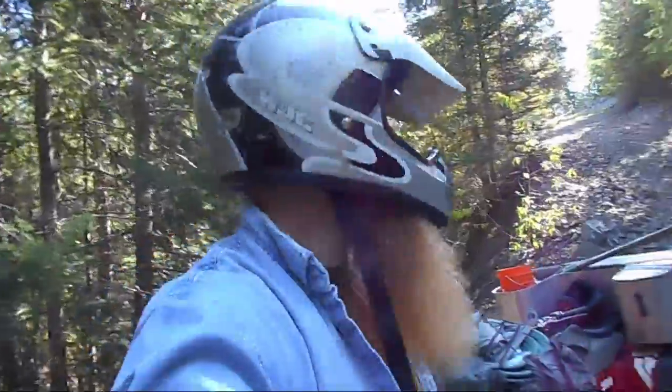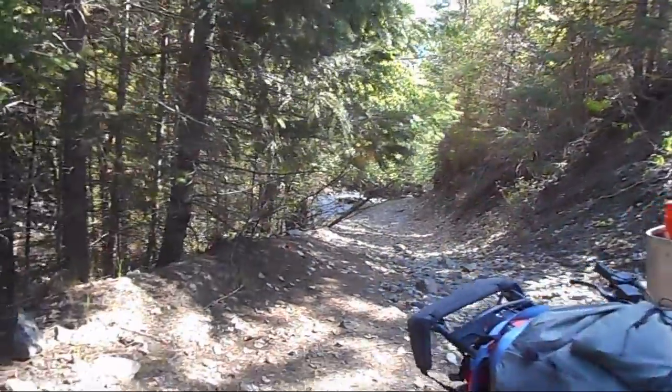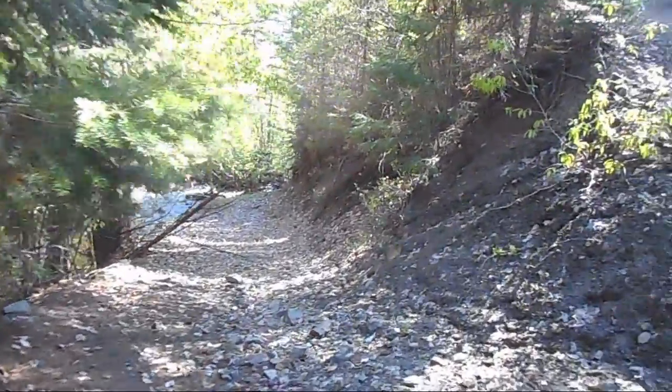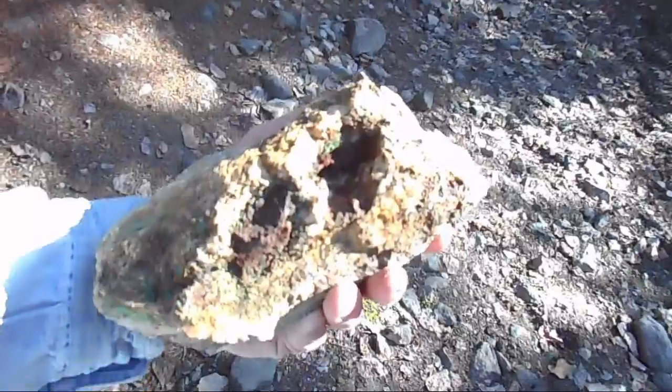It was a steep road down, very steep. But we only had one little slide that we had to cut our way through. We found some really neat rocks. Really neat rocks with copper all through them.